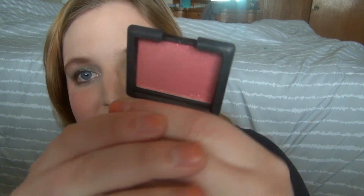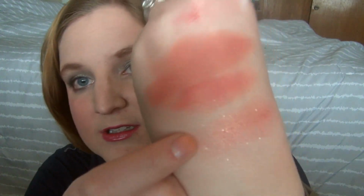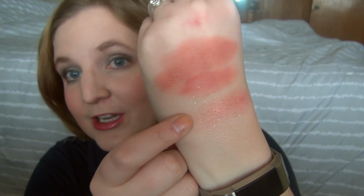I have one NARS blush, and this is in Super Orgasm, so it's super shimmery. And it's not super pigmented, which I'm okay with. It's a coral, but it's very shimmery. It's underneath that. You can see it. There it is. You can see how much shimmer it is. So definitely when I work on this, I probably won't have to work on a highlight at the same time.